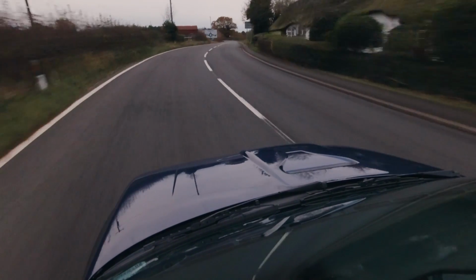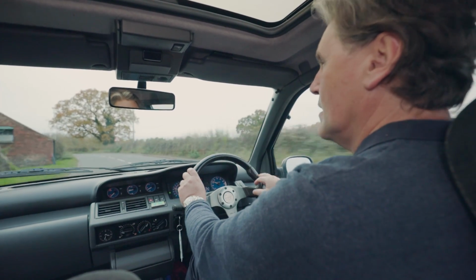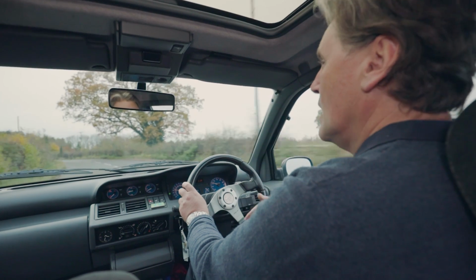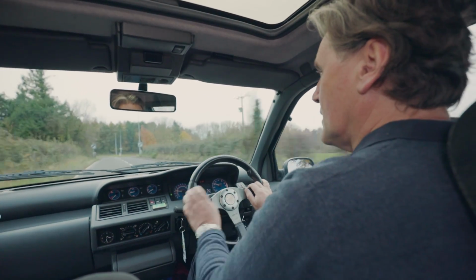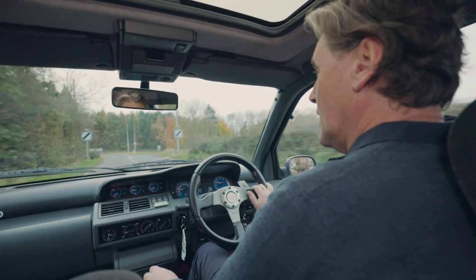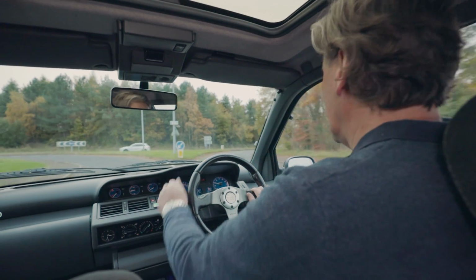But the one thing this car really is well known for, apart from its straight-line performance, power to weight, under a ton, 140 brake horsepower, or a touch more actually, one of the things that really is the standout feature of this car is the handling and road holding.